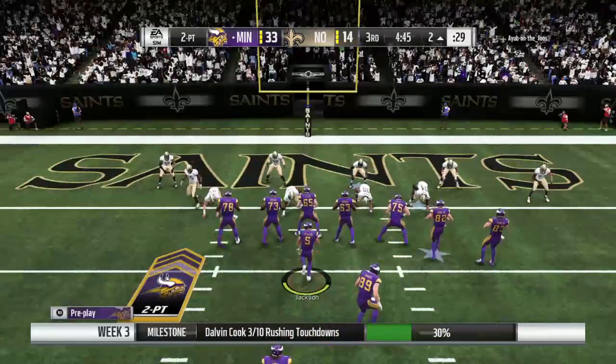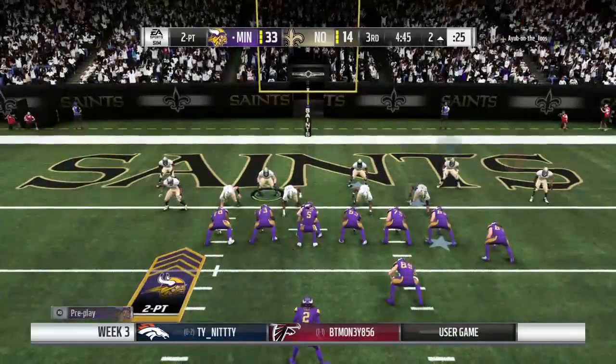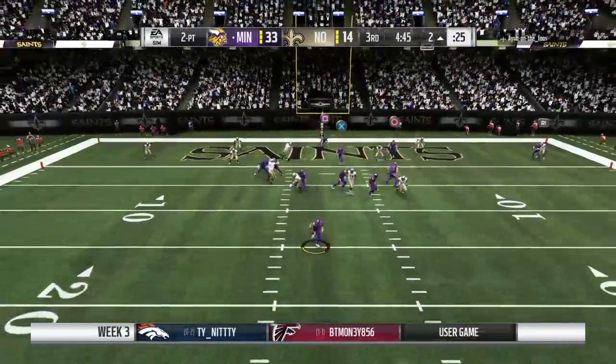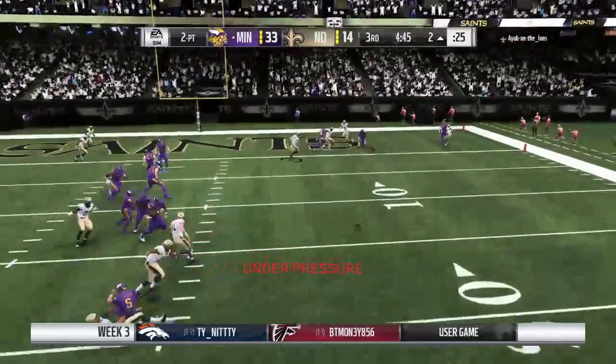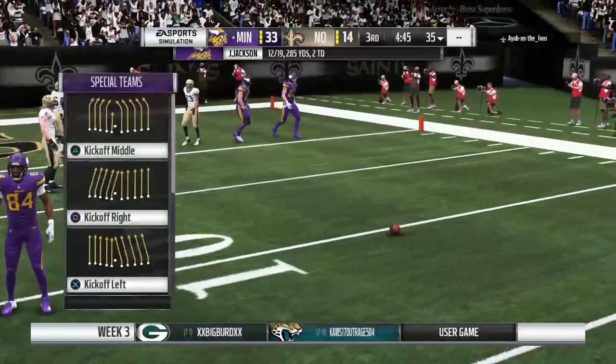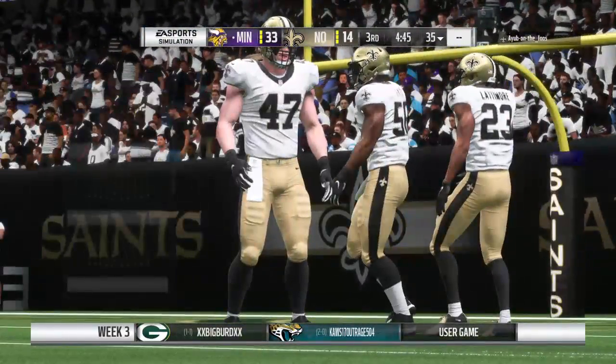And now Sean McDermott's made the call. They'll go for 2. All right, now, lucky 56. Now it's Jackson. And he takes a shot on the release as this will be incomplete. Protection was great. He had time to set up a campsite. But in the secondary, though, they were ready.